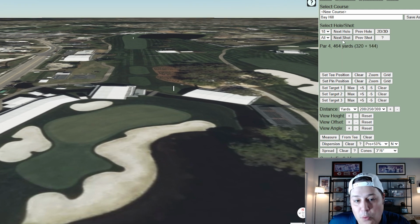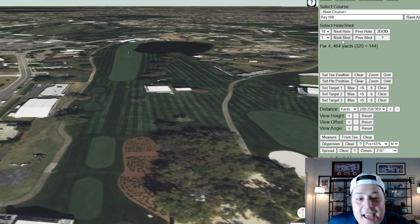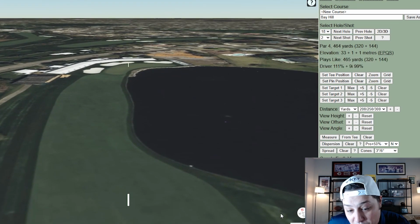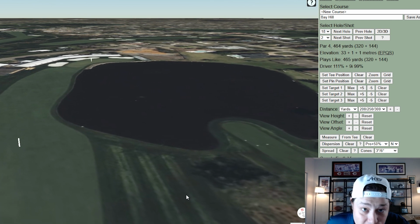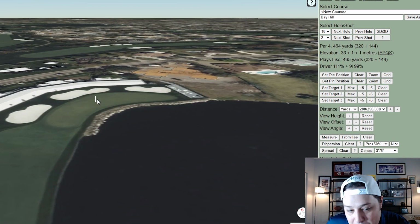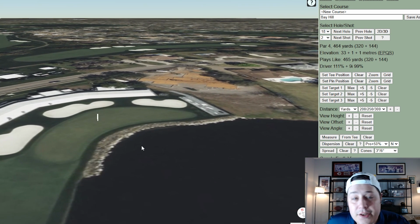18 is 464, water the whole way down the right side. If you miss the fairway here, good luck, because you pretty much have to lay up if you miss over here to the right side. If you choose to go for the green, well, you're bringing on like a 50-50 risk of bringing it into this water. So, and if you miss long, everything slopes from the back of the screen down towards the water. So you're not out of jail yet, because you could easily chip it into the water there as well.